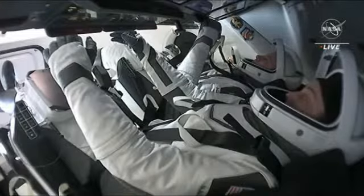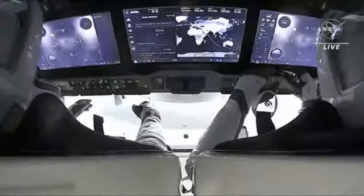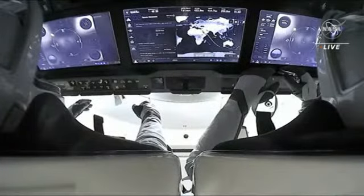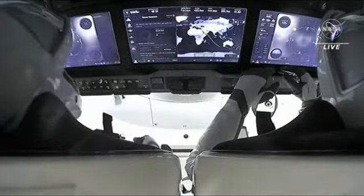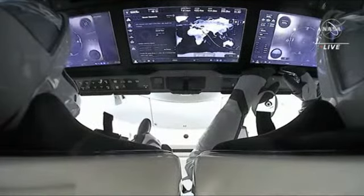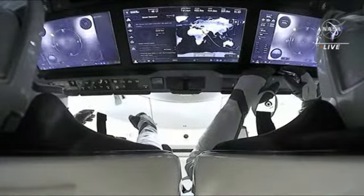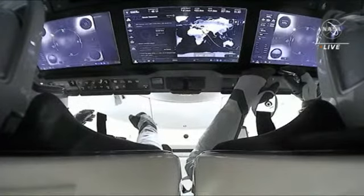As you can see on your screen right now, Nicole, Josh, Koichi, and Anna are using their screens to keep tabs on that burn duration, the Draco thruster firings, which you can see lighting up on those displays in front of them, the trajectory details like the entry angle, capsule perigee, and how much distance remaining until deorbit burn termination. In that center screen, you can actually see their planned trajectory.